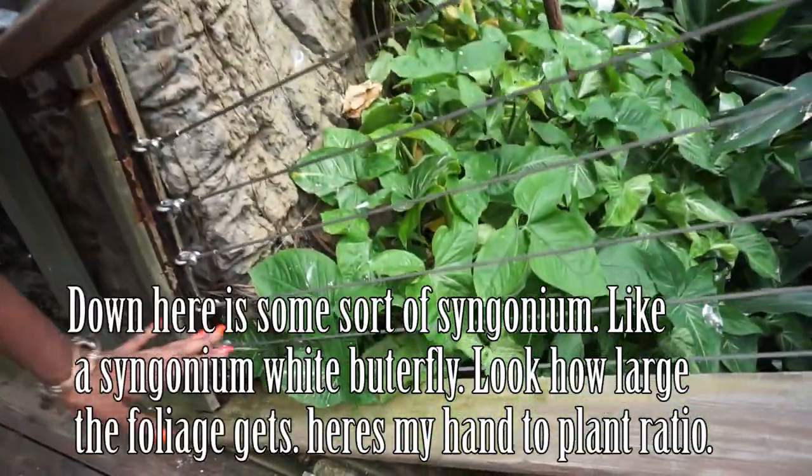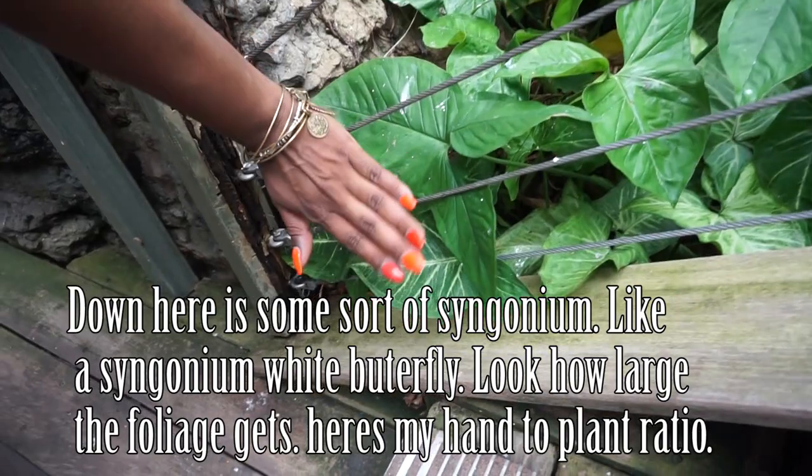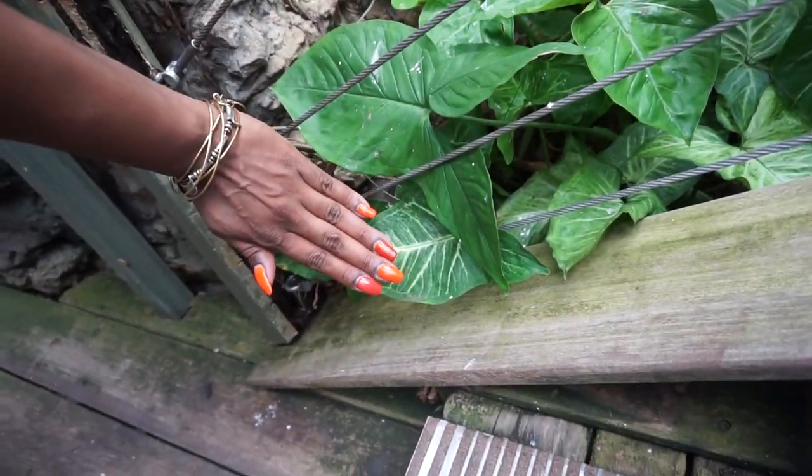It looks like it could be a Syngonium white butterfly. Look how large the foliage gets. Here's my hands to plant ratio.